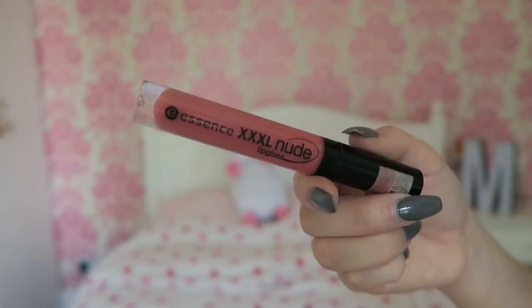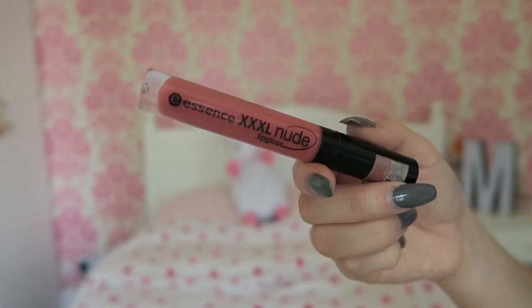And the last thing in this section of my drawer is actually a lip gloss from Essence, and it's called XXXL Nude. I wear this pretty much every single day. I normally wear it over lip balm or something. I'm actually wearing it right now.